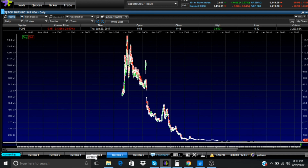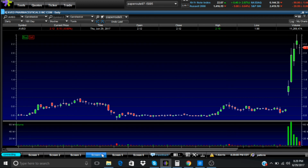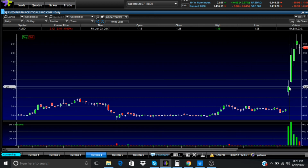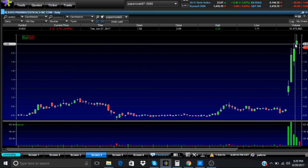Hey guys, it's Ty here, and I'm just gonna be going over a play, AVEO. This is a recent spiker, a recent breakout actually. This is the 100-day chart right here, where we have a breakout from the 120s all up to the 212s now.